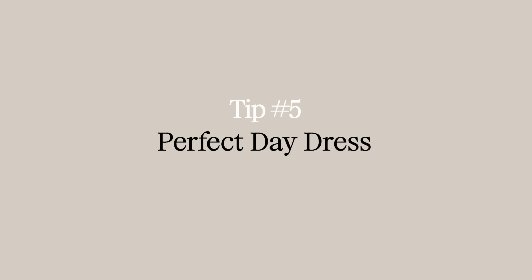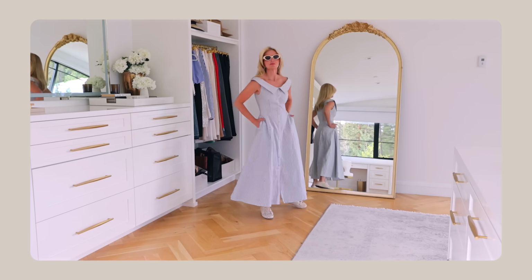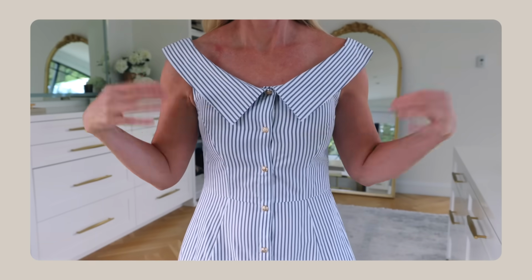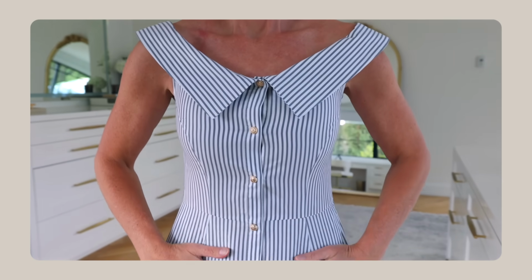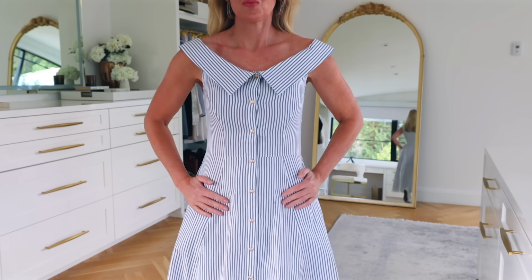Last but not least is the perfect day dress. So when you're thinking about the perfect day dress that does have that mix or that combination of being chic and comfortable and will keep you cool, again, don't forget about the fabric. You want it to be a lightweight, natural, breathable fabric. You also want it to be somewhat tailored and have some design elements that are beautiful and special. And then it also has to look amazing on you.